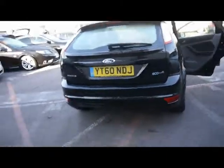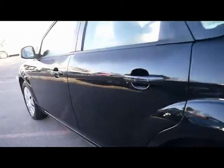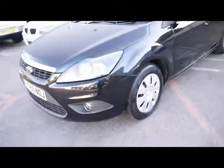Okay, so we'll start off down the left hand side here. You can see right up close that there are no dents, scrapes or scratches to the bodywork. It's all in really great condition all round. Also got front fog lights and some chrome detailing around the grille.